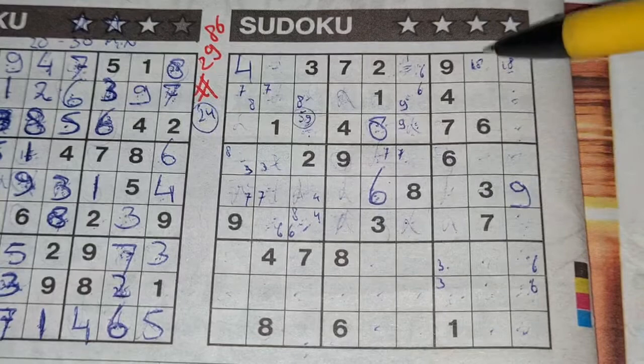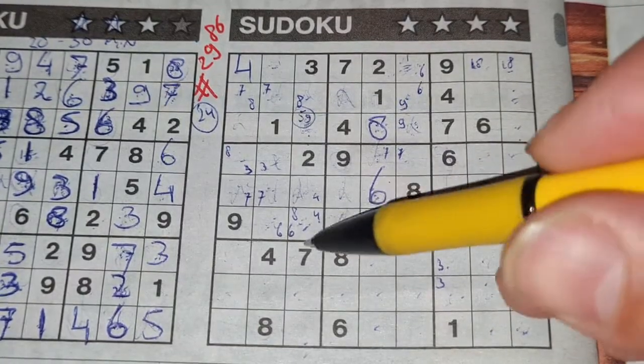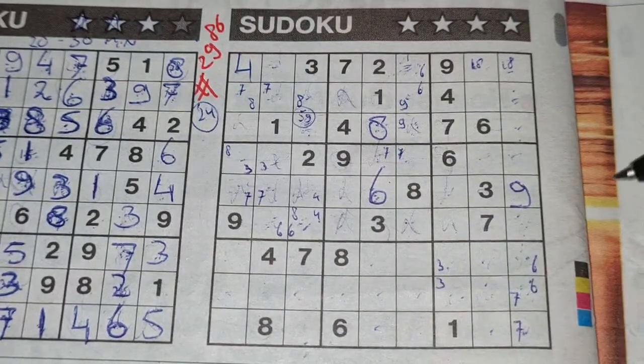7 in this column, 7 in the column next. So in the last column, the only 3 places for the 7 should be here, here, or there. We see there's 7. No 7 there. 7 could be here, could be there.